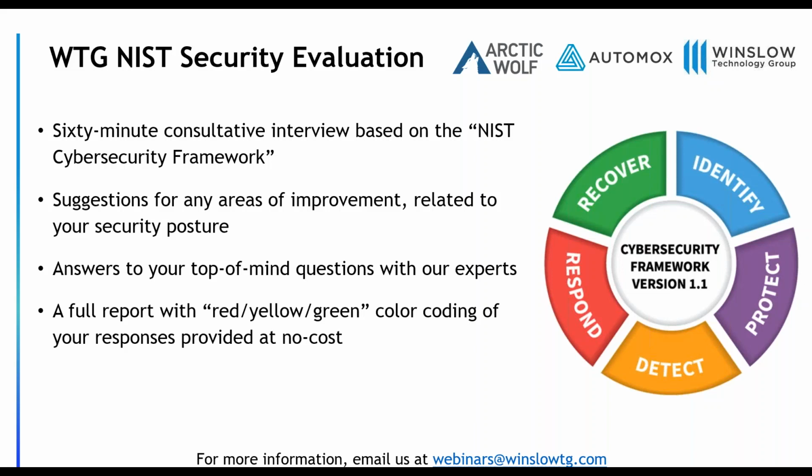So if you're unsure where to start or how to continue your cybersecurity journey, I'd like to suggest starting with Winslow's complimentary NIST security evaluation. This about an hour long consultative interview will help you identify areas for improvement as well as answer your top of mind questions.